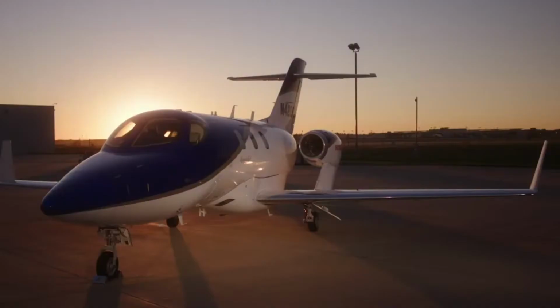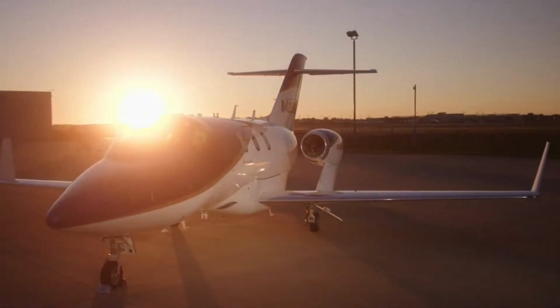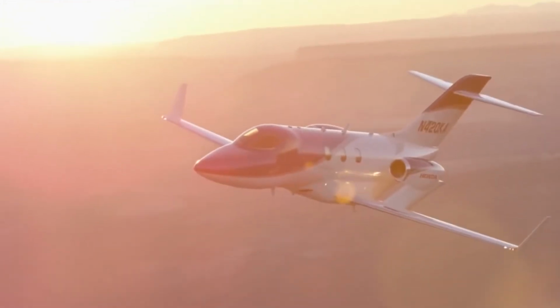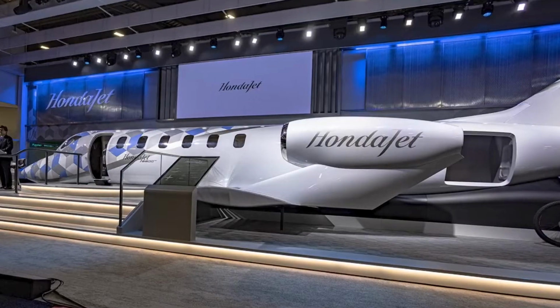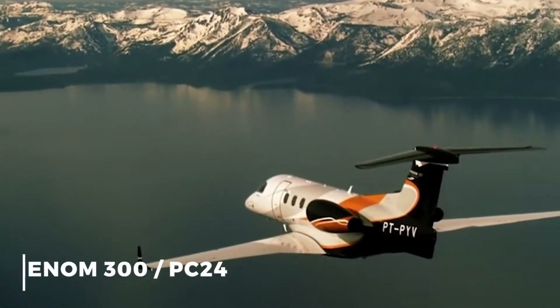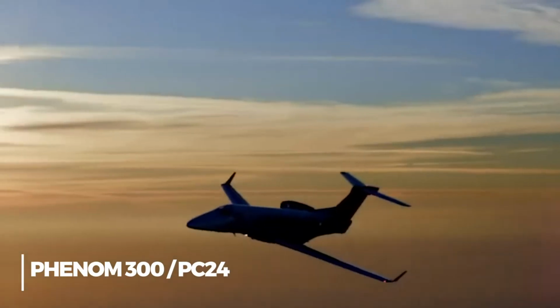With a projected cruise speed of 450 knots, a range of 2,625 nm, and a ceiling of 47,000 feet, it is unquestionably superior to the other single-pilot aircraft in its class, like the Phenom 300 and the PC-24.